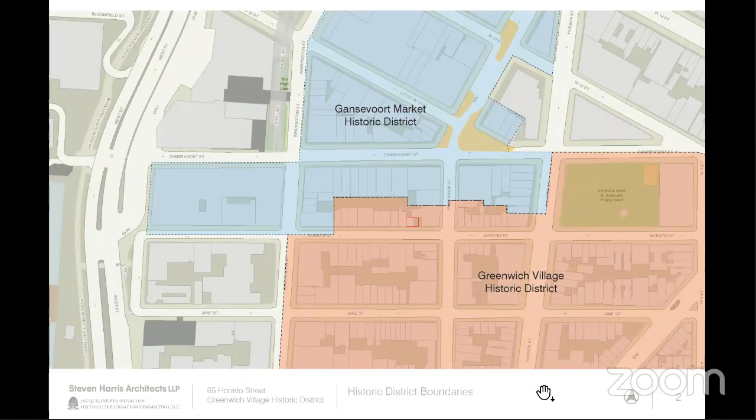So 65 Horatio stands near the corner of Greenwich Street on the north side of the street. It's located at the northwestern corner of the Greenwich Village Historic District, where it borders with the Gansevoort Market Historic District. This proximity to a historic market district influenced the development of this portion of the village, as well as the history of this house. Page 3, please.